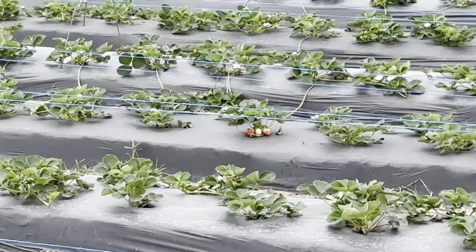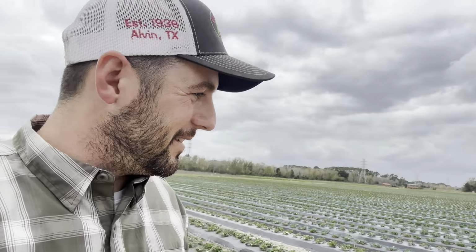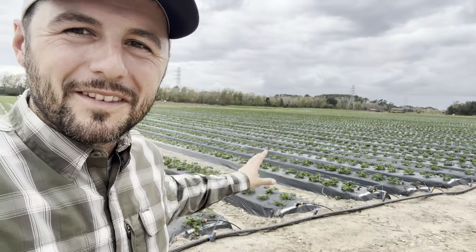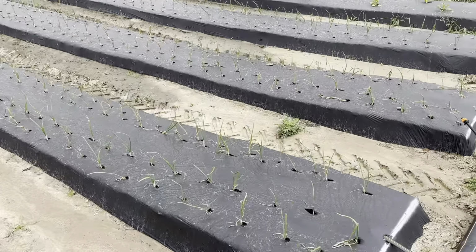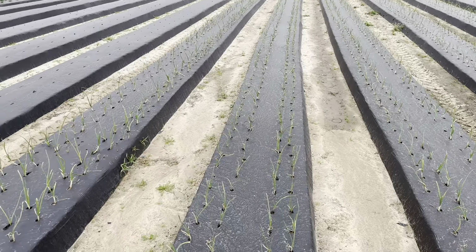Oh, there's more. The field really is just so nice this time of year. We've had the time to go through and just clean up any weeds, make sure everything is just looking perfect. We planted these onions one morning, and then it started raining afterwards, and it gave them a good start. They just look really good.